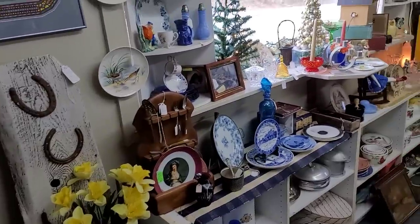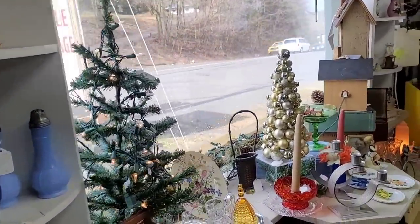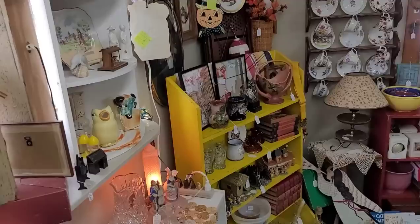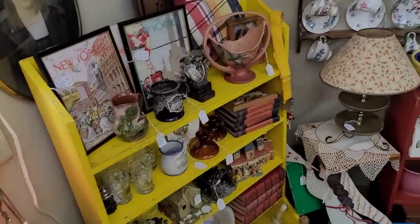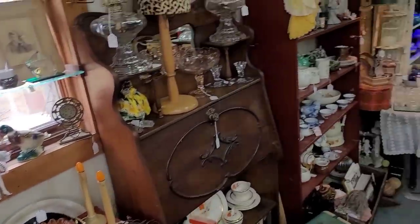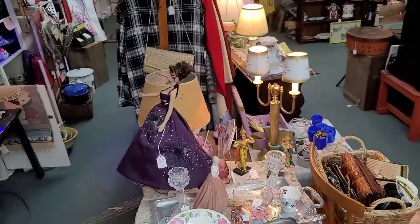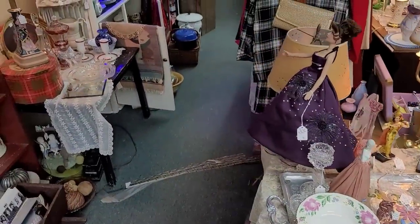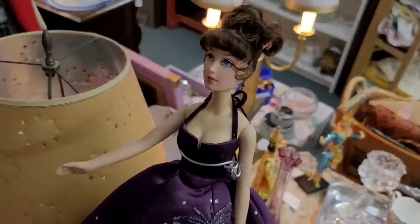We got our display windows. This one was a little bit further down, so I didn't see this one. It's past the entrance. My goodness, there is a lot to see though, isn't there? Ooh, look at that. Ooh, a little pink Fenton. Oh, it's got the cabbage leaf on it. I'm not the biggest fan. Who is she? I don't know.